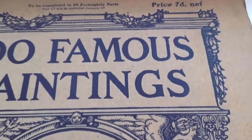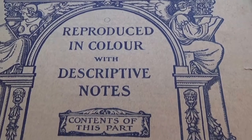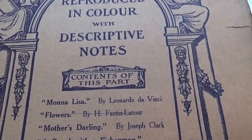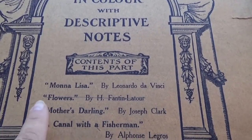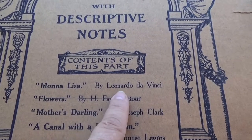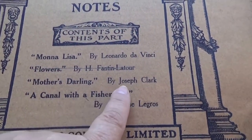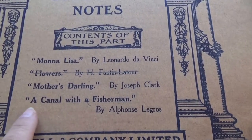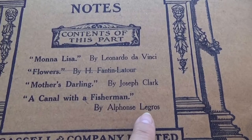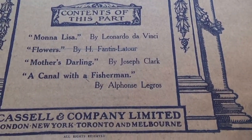But there were 100 famous paintings reproduced in color with descriptive notes. Contents of this part. The one that's missing is the flower. The Mona Lisa by Leonardo da Vinci. Mother Darling by Joseph Clark. And The Canal with a Fisherman by Alphonse Larose. Those three are in here.